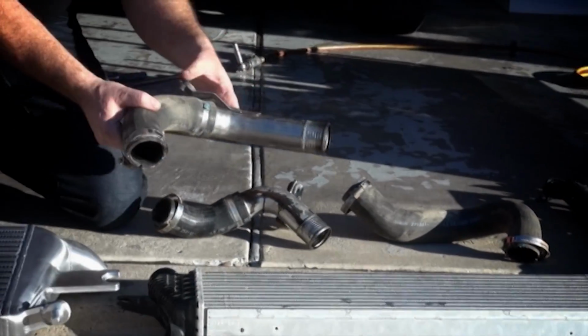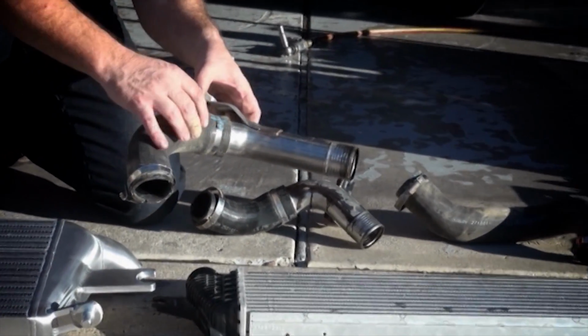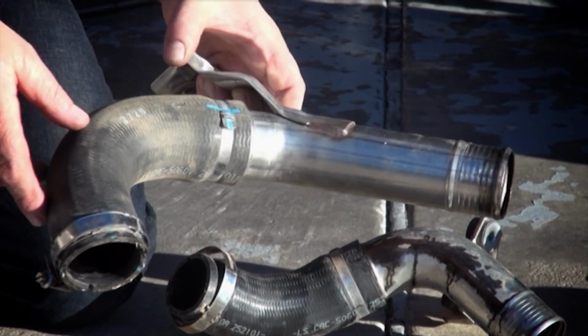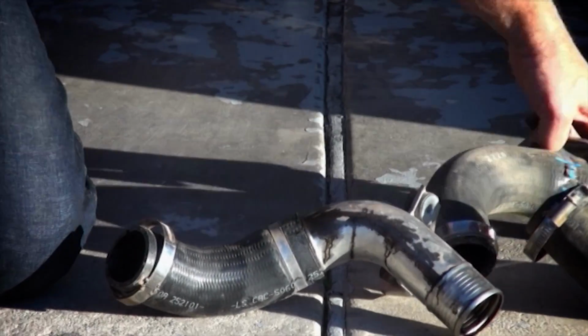Also with the pipe work, you can see here it's all rubber hoses, and some of the issues we found with them: they don't even have a normal style hose clamp on them, so you can't remove or repair it. You have to actually cut it off or buy a whole new unit to repair a hose if it blows off or anything like that.